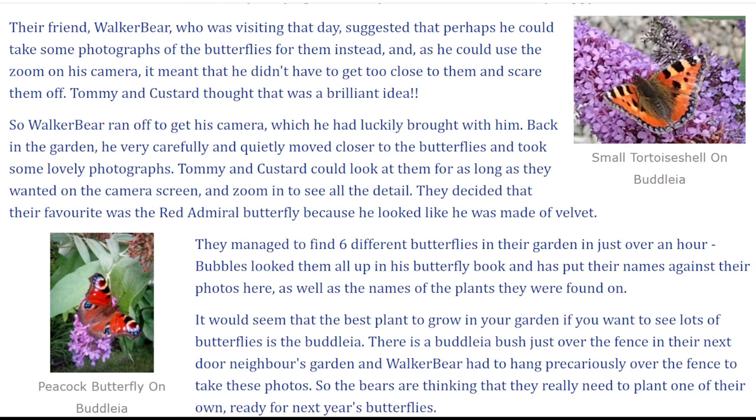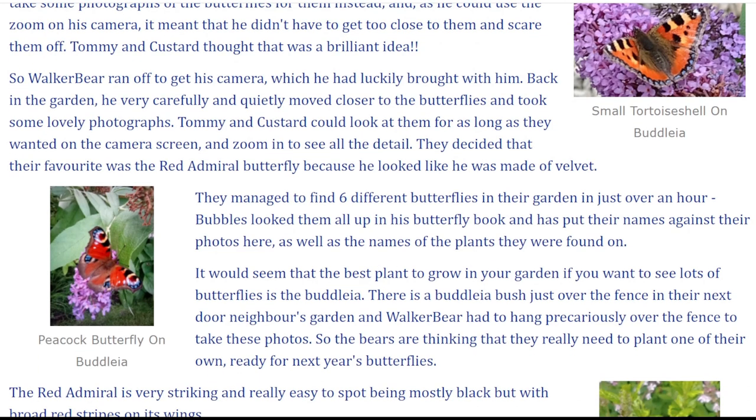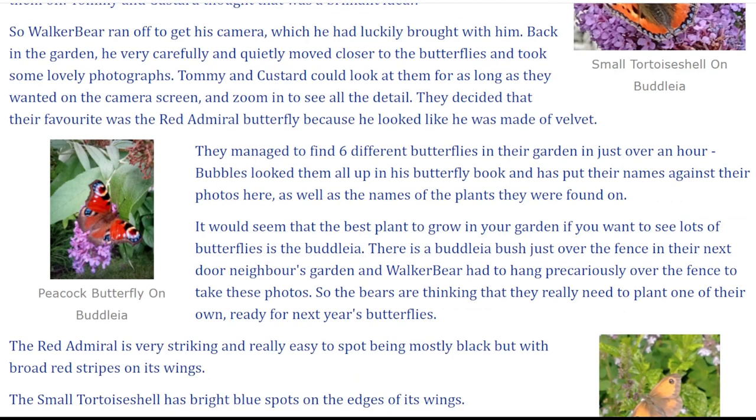Tommy and Custard could look at them for as long as they wanted on the camera screen and zoom in to see all the detail. They decided that their favourite was the Red Admiral butterfly because he looked like he was made of velvet. They managed to find 6 different butterflies in their garden in just over an hour. Bubbles looked them all up in his butterfly book and has put their names against their photos here, as well as the names of the plants they were found on.